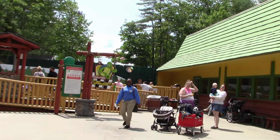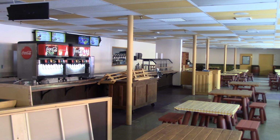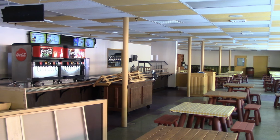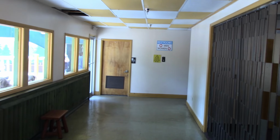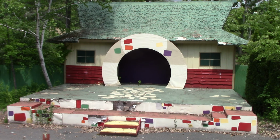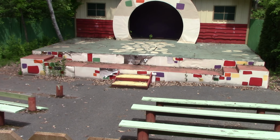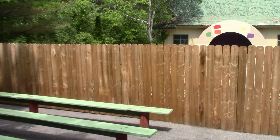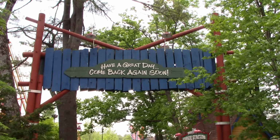So right next to Sheldon Speedway, got this eatery right here. Eatery is not open right now because it is a low attendance day. Even though it's a Saturday, it's still preseason. So this building's essentially open for restrooms. Around the side, they got this old, little theater, little stage, but it's kind of crumbling. But right now, they got this fence blocking it off. All right, so this area is a dead end, so I'll come back to this.